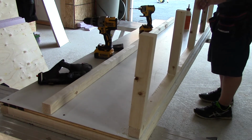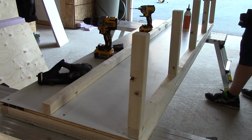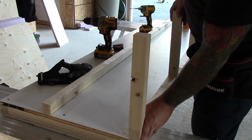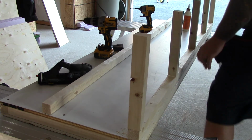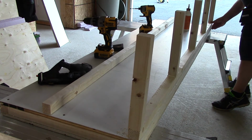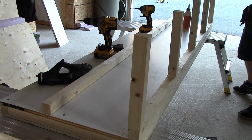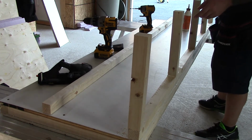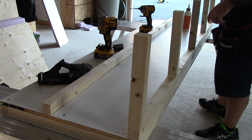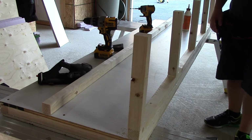So that's our footer done. Line that up, size it up, make sure it's good, which it is. Perfect. So now I will get the top header on this, pre-drill and assemble, and be right back with you after I do that.